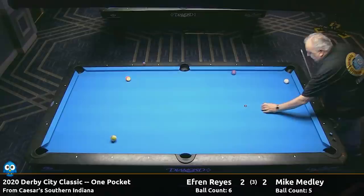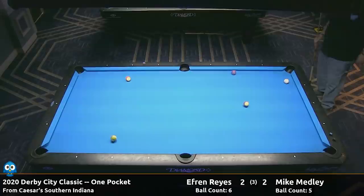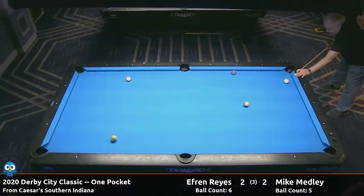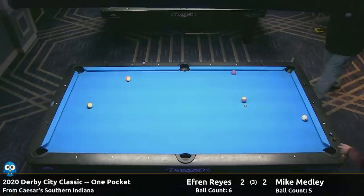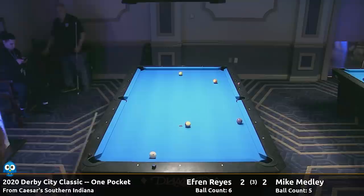Okay, the four is not very bankable here for Efren. So he could shoot through the 14 here, playing the 14, two rails to his side. Right, he's going to come back with the cue ball. It's really nice speed with the cue ball. Yeah, Efren's got to cut this ball back.